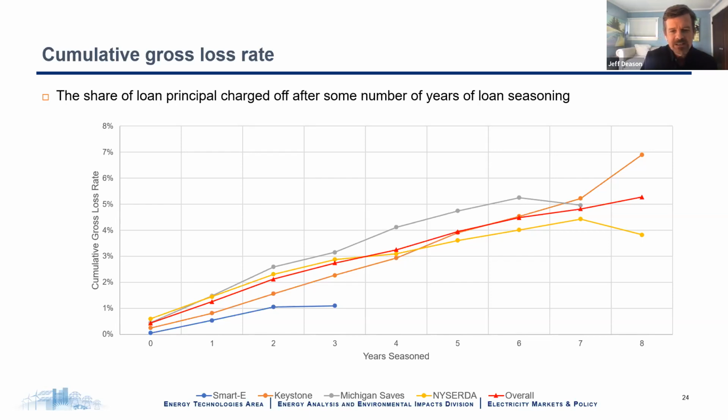And as we can see here, the loss rates are broadly similar across the portfolios, and the loss curves all display a similar shape. In particular, the curves are somewhat concave, meaning that loss rates are highest in the early years following loan issuance, and then they taper off in later years.